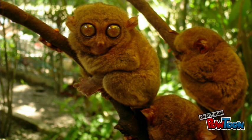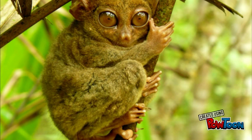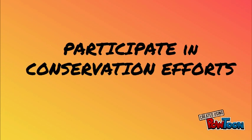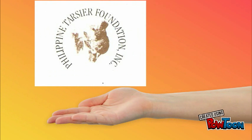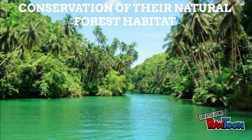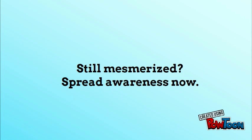This entails us to take care of this brown-eyed, brown, gray, or beige-furred species even more. You can help by participating in conservation efforts through the Philippine Tarsier Foundation Incorporated, wherein aside from the conservation of their natural forest habitat, efforts are made through ecotourism, environmental awareness, and research.